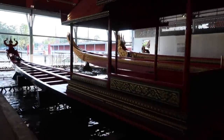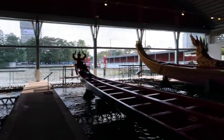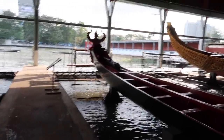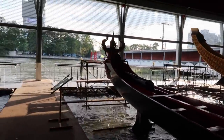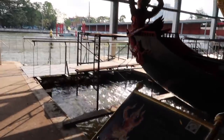They're doing a restoration on these boats, our barges, in order to get them ready for the King's celebration. I'm gonna try to make that. We'll try to see if we can get that information.